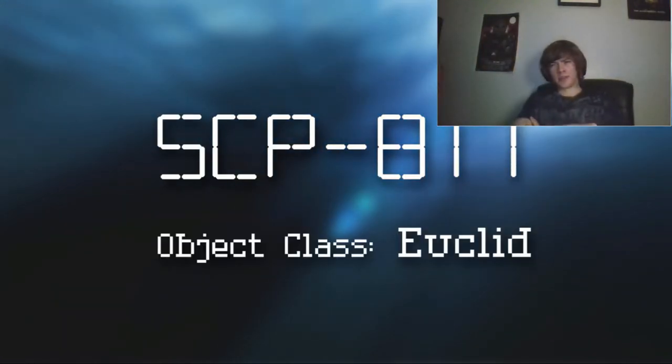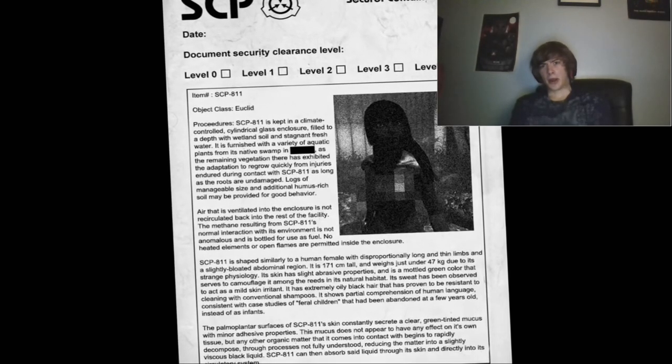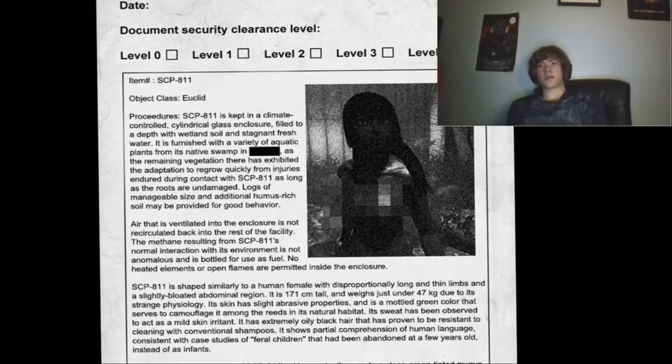SCP-811, Object Class Euclid. SCP-811 is shaped similarly to a human female with disproportionately long and thin limbs and a slightly bloated abdominal region. It is 171 centimeters tall and weighs just under 47 kilograms due to its strange physiology. Its skin has slight abrasive properties and is a mottled green color that serves to camouflage it among the reeds in its natural habitat.